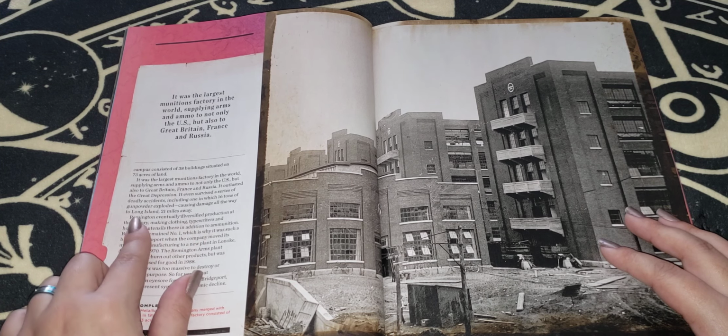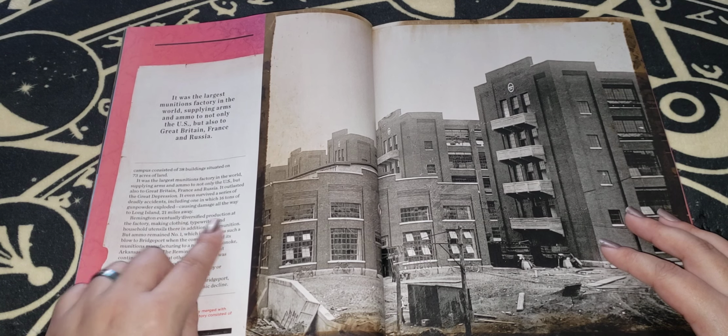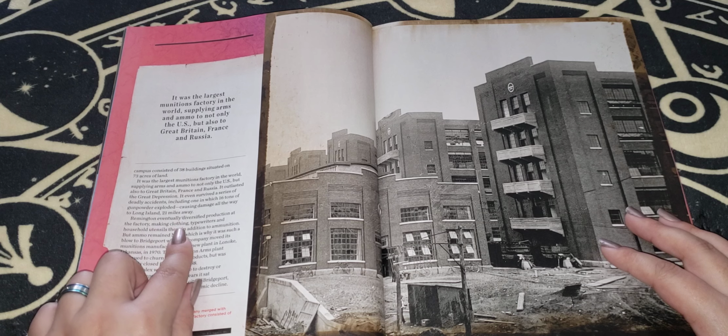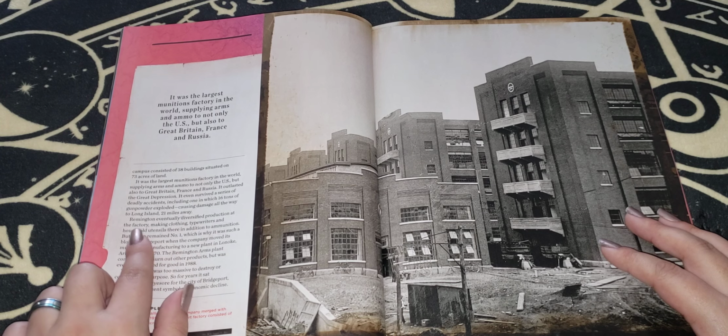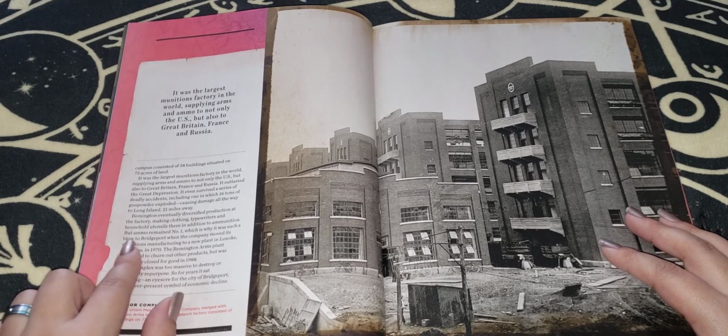Wow, that's crazy. Remington eventually diversified production at the factory, making clothing, typewriters, and household utensils, in addition to ammunition.